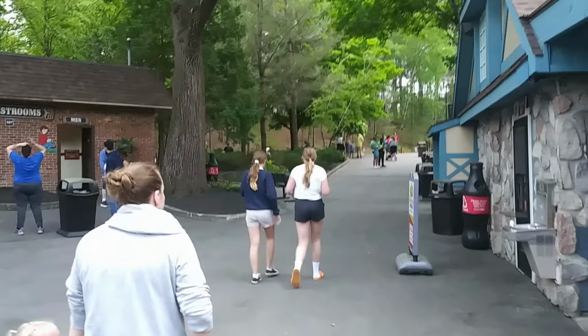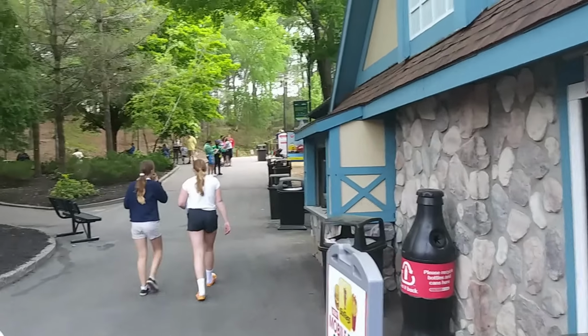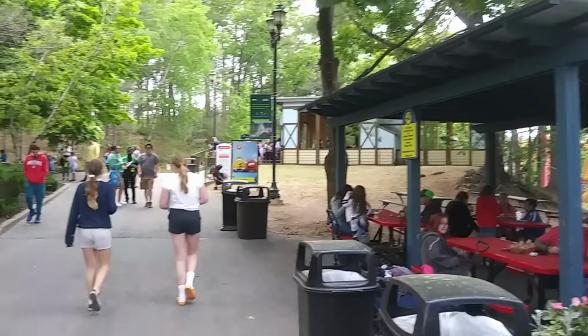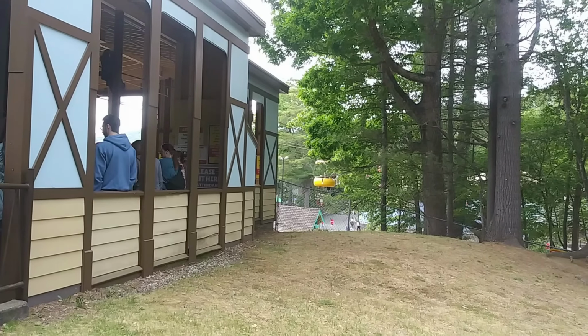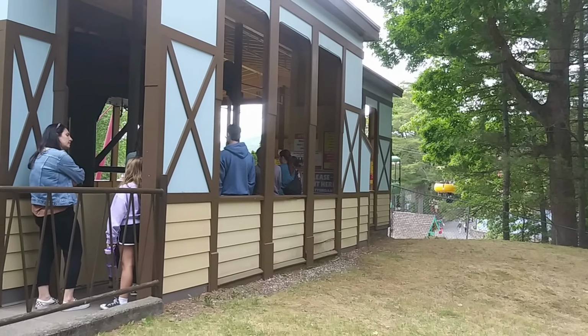So I'm gonna head to the right. Go behind the restaurant. And this is gonna take us over where the Skyride is. So Skyride takes you down through a lot of the park, and you make a loop around, you come right back. So it is a two-way ride.